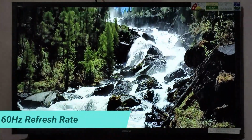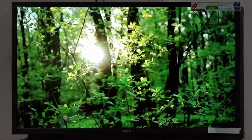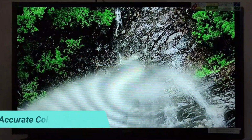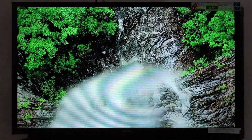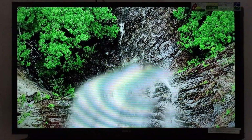See friends, the 60 Hz refresh rate gives amazing performance. A very super quality display, we can say. Wow, very good color production, the Vivid engine they produced, Samsung. Thank you Samsung for these wonderful engines.